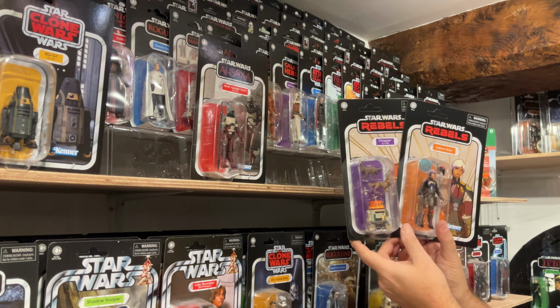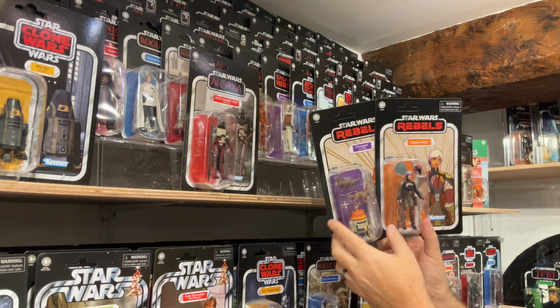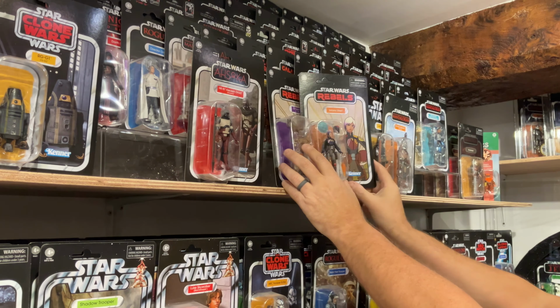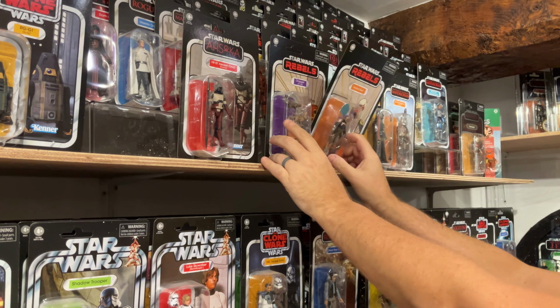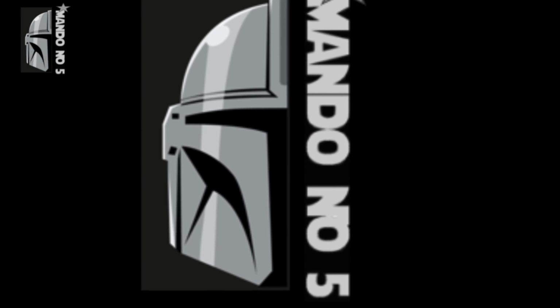So finally, we've got the two TVC Rebel figures, VC 333 and 332, to go up here with the TVC2 line. And I just want to thank my camera lady, Emma, for helping me today. Thanks, Emma. Ladies and gentlemen, this is Mando number 5.